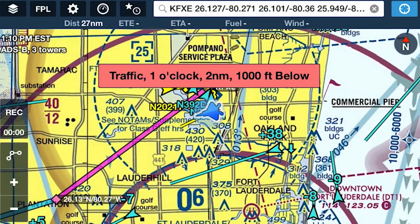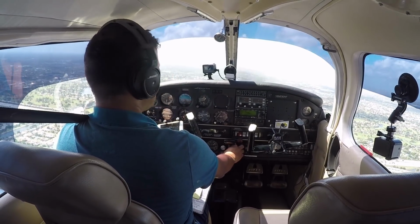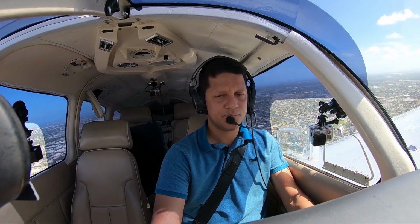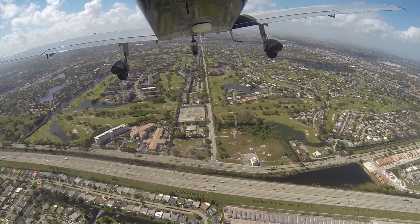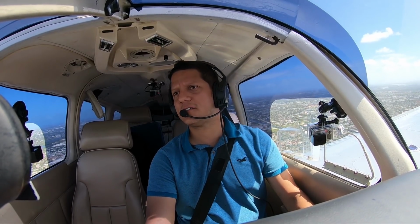Traffic, 1 o'clock, 2 miles, 1,000 feet below. It is uncomfortably bumpy today. November 2 for Quebec, traffic heading to your right, 3 miles on final, Citation 1,600. Remain south of the extended centerline, remain clear of Class Charlie airspace. Roger, 2 Fort Quebec, I'm looking for that traffic.